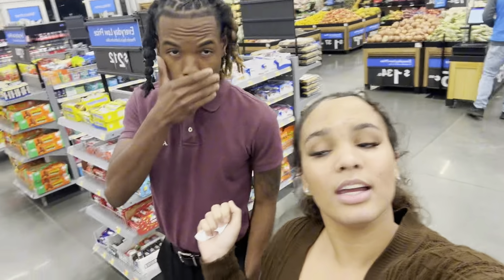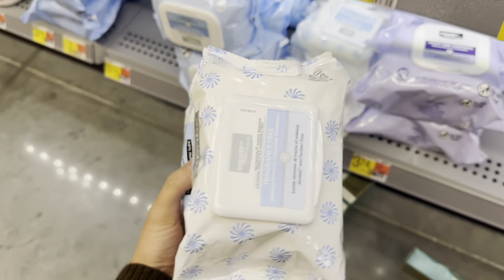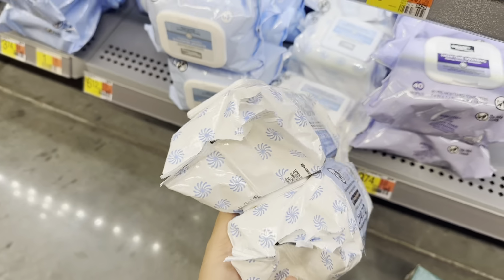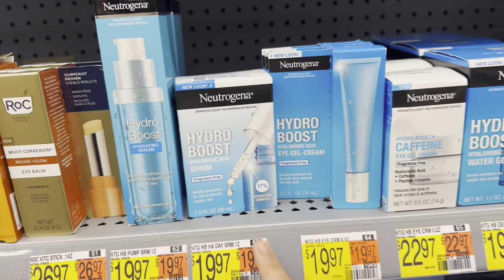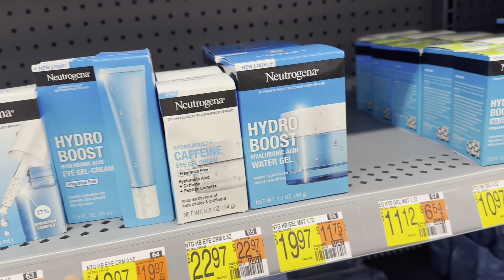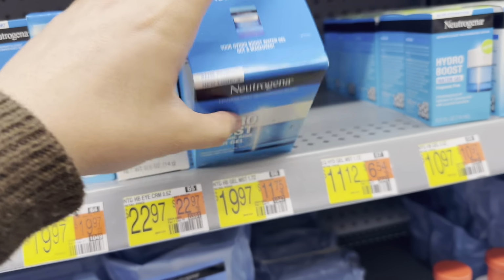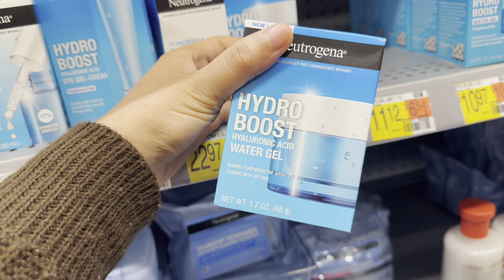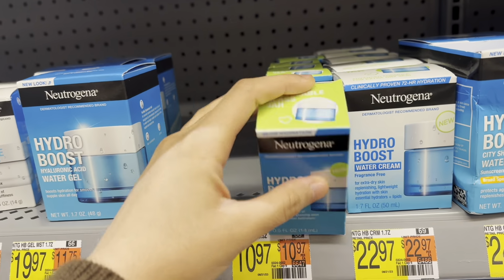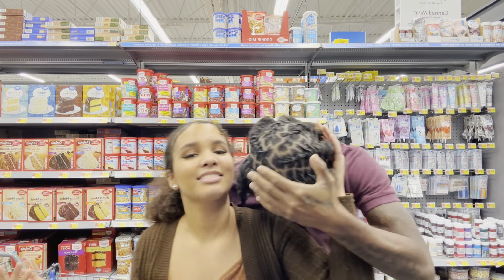Got our toes done. We went next door to the Walmart. So you guys know I needed some makeup wipes. So I'm gonna get this pack of two, and I also want to try out this Neutrogena Hydro Boost. I've been hearing really good things about it. This one in exact is $20, but it's like a little bottle. So do I really want to spend $20 on this? I'm not sure, y'all. Let me think about it. I think I'm gonna get this to try it out.